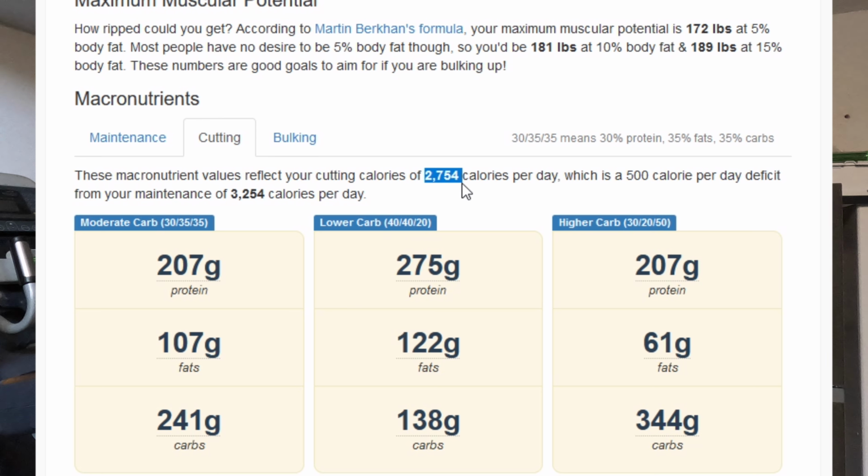So to understand this, we have to understand another concept. To lose 1 pound a week, that's the equivalent to 3,500 calories. So you divide that by 7, you get 500 calories. So the 2,754 for me is 500 calories less than my TDEE. If I eat that much, the 2,754, I should lose about 1 pound a week.